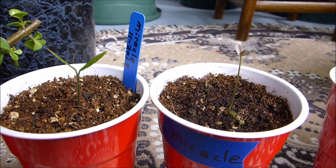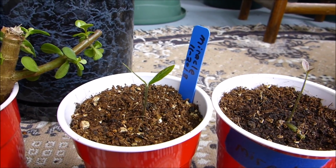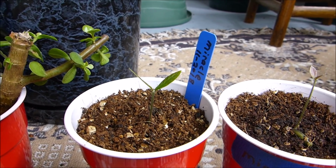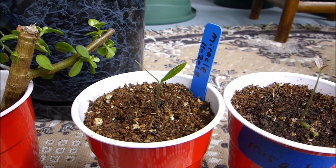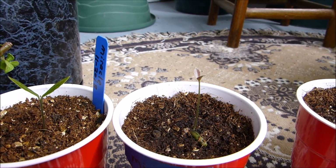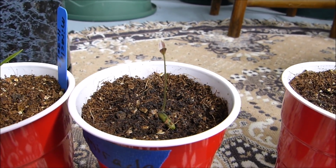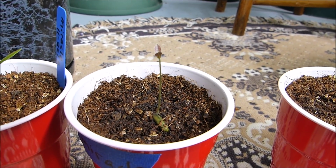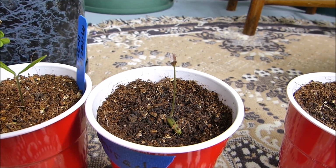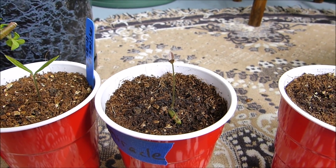Identical age. The only difference between these is that I had the left one right up to the light, within a few inches of one of my lights. The one on the right was 2 feet below the light. That doesn't seem like very far. Like, oh, well, put the light 2 feet from the plant. Look at the difference. You need to keep an eye on your plants and see what's going on with them. If they're looking a little bit leggy, get that light closer to them.